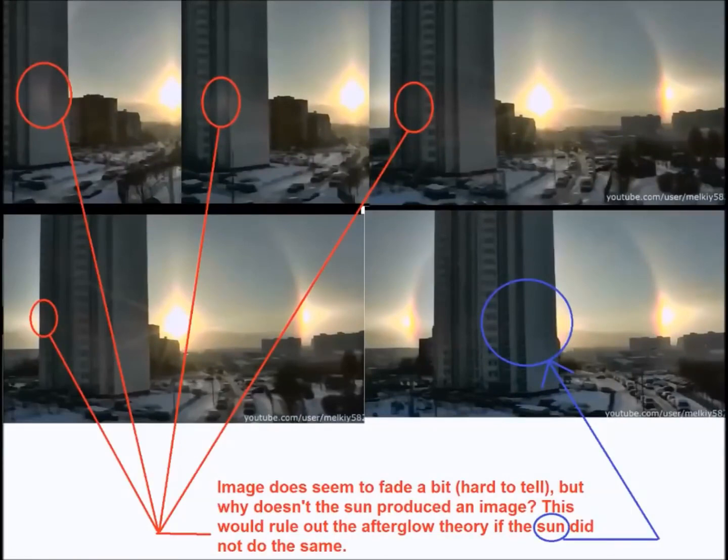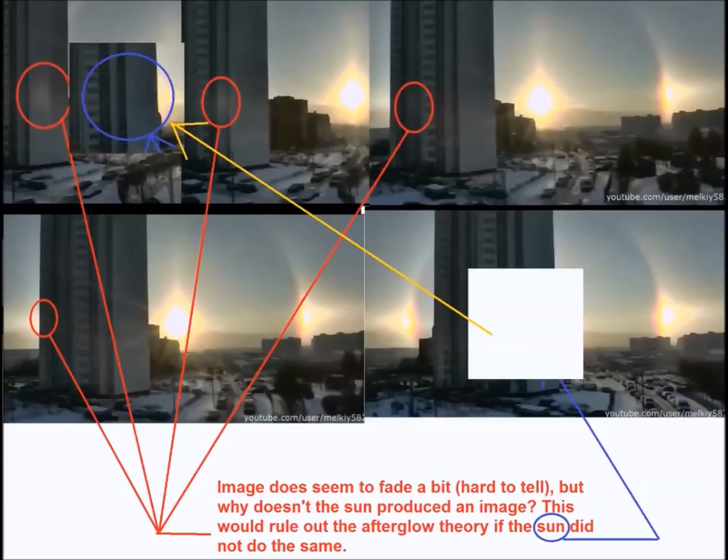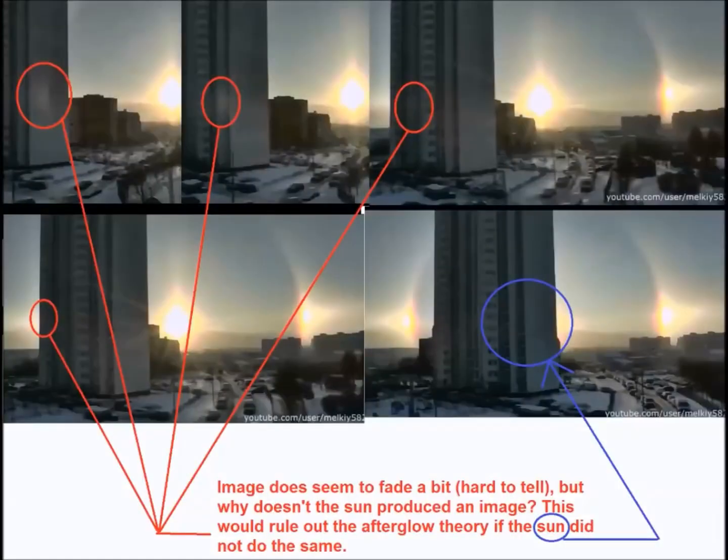But then the sun goes behind the building also, and on the bottom right you see a picture of where the sun is, and you don't see the same marking like you do with the Sundog. The sun is not giving rise to the same image on the shaded side of the building.